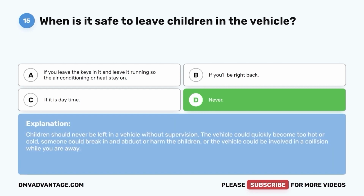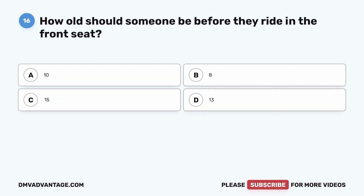Never. Children should never be left in a vehicle without supervision. The vehicle could quickly become too hot or cold. Someone could break in and abduct or harm the children, or the vehicle could be involved in a collision while you are away.